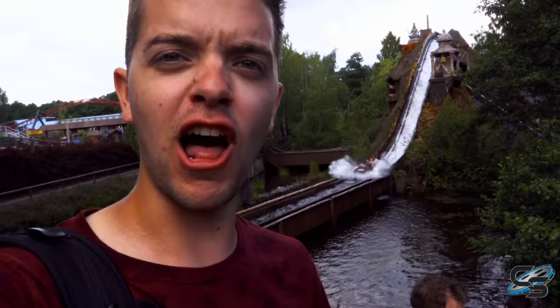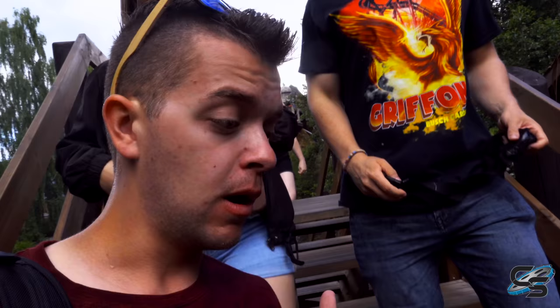I love a good log flume. This one has three drops, but actually the part that got me the most wet was some elephant statues, and one of them just spritzed me right in the face.